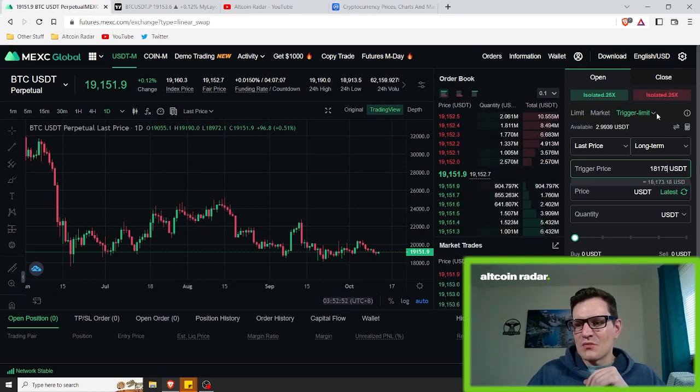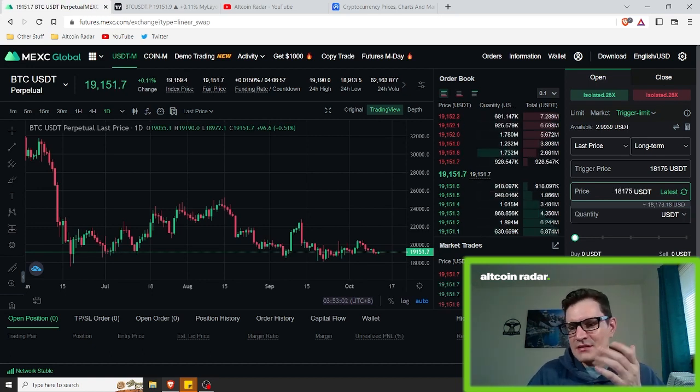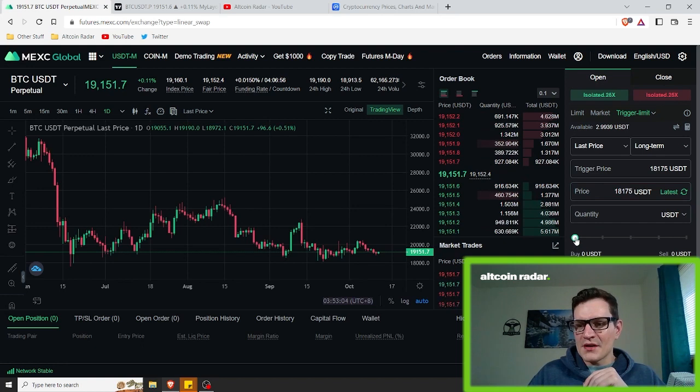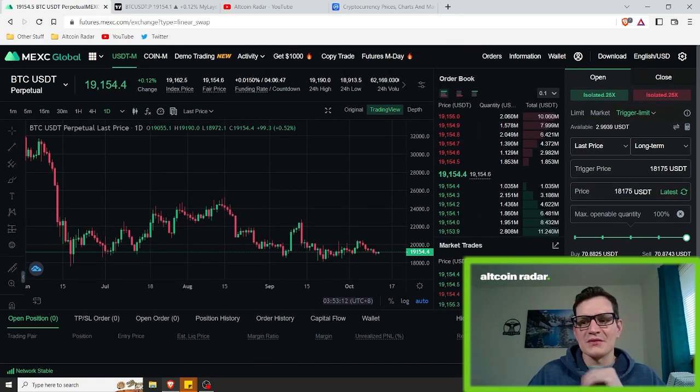So we'll place it at 18,175. And for the price for USDT, since we are trading against USDT, obviously I will put in 18,175 again. And for the quantity, we will move the slider all the way to the far right, and I will open my short order, okay? So I will click open short, okay? So I will open my short.